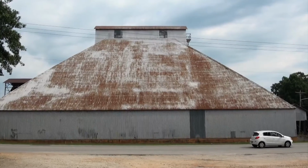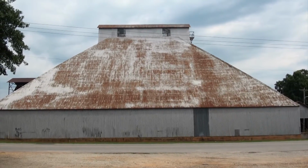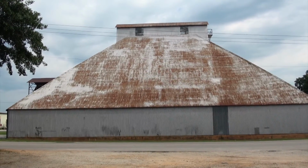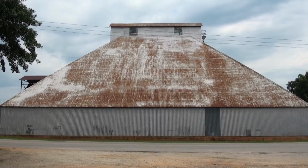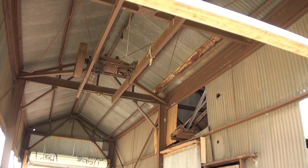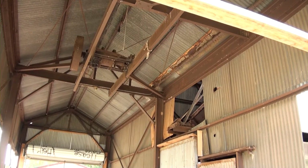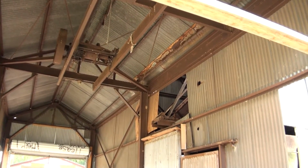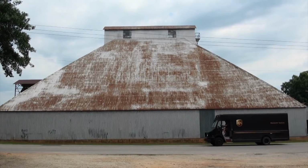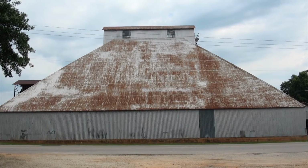rather than for money. Egypt has its great pyramids, but they have nothing on Monroe, because we have our pyramid here. And you might say, well, what is that and where did it come from? Well, it was a storage house for cottonseed, and it was built in the early 1940s. Originally, there was a warehouse here which burned in 1943, and shortly after that, this storage house, pyramid, whatever you want to call it, was built to replace it. And you can imagine this being full of cottonseed.